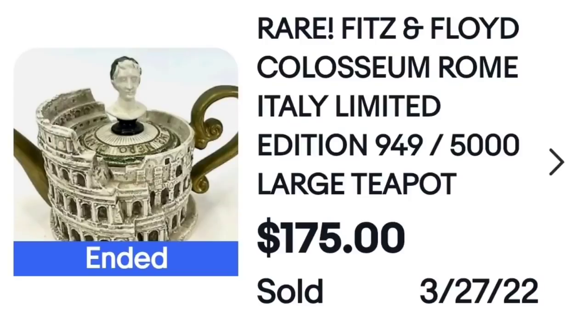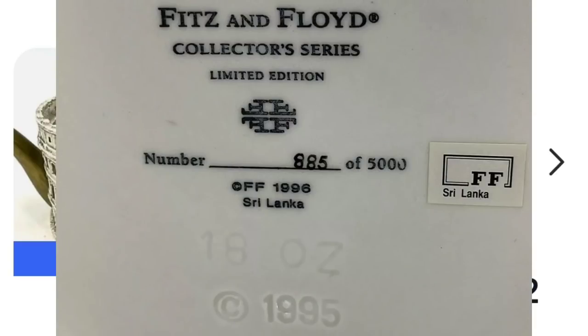Next is some Fitz and Floyd, and it's not like the Fitz and Floyd that I'm used to. If I just looked at this teapot, I wouldn't have thought, oh, that's a Fitz and Floyd like I do with some of their other stuff. This is a Fitz and Floyd Colosseum Rome and Italy limited edition. This is 1 of 5,000. It is a large teapot, sold for $175. Again, here on the bottom, very clearly marked. So even though I wouldn't have known this was Fitz and Floyd, once I turned it over, I would have been able to identify that.